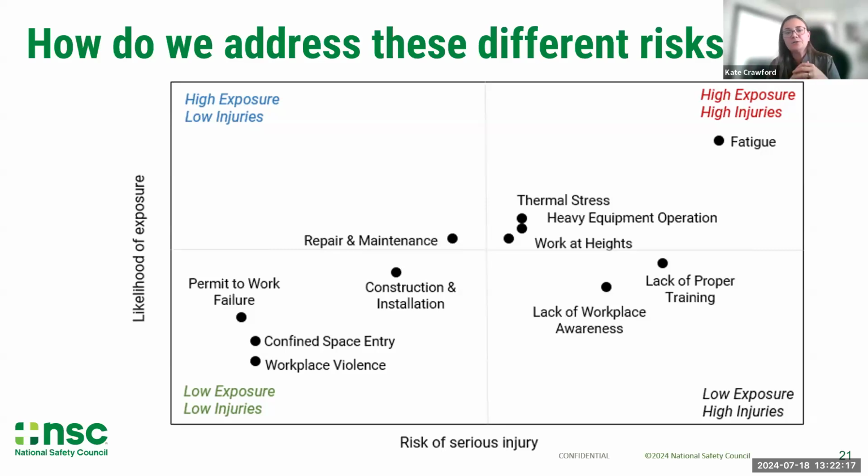So kind of in contrast to that, if we look at the top left, here's where we're seeing what's considered high exposure but low injuries. So these repair and maintenance tasks. That's interesting to me because I think what that's saying to us is they say, our people are doing repair and maintenance tasks all the time, but we're not seeing a lot of injuries from that. So is it perhaps that we're controlling those hazards very well? Is that something we need to really look at how we're approaching it and see if there's things we can learn from that?